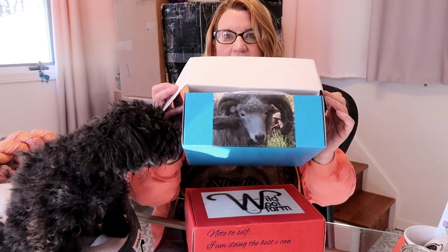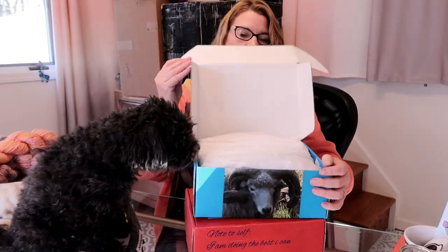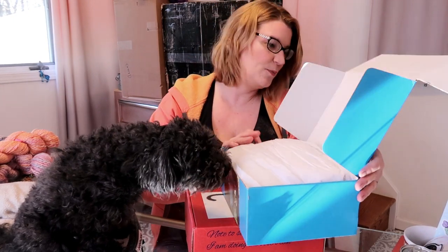All right, so here's the first one. I'm trying not to pull it out so fast that I smack my dog in the face. So this is cute. It says the ultimate goal of every sheep on earth is to wool the world. I love that. That is a picture of one of the sheep on their farm, or was one of the sheep on their farm. Oh, this is the Batt box.